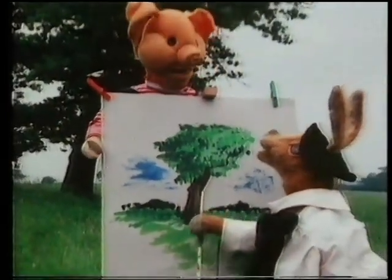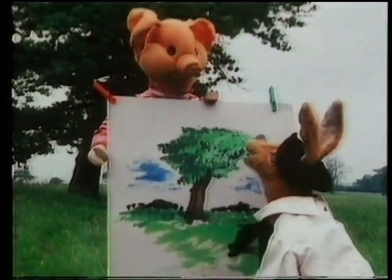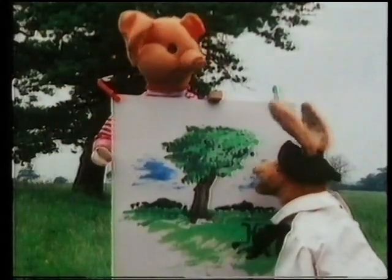But Hartley, I can see what this is. You've done a sploshy painting, but it still looks like a tree. Oh, thank you, Pig. How kind. Yes, I do believe it does.